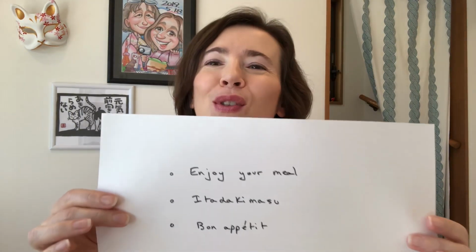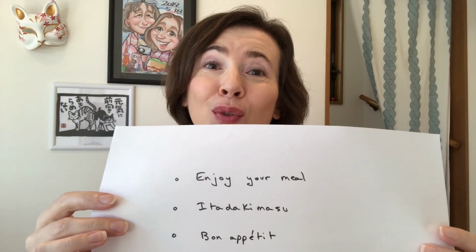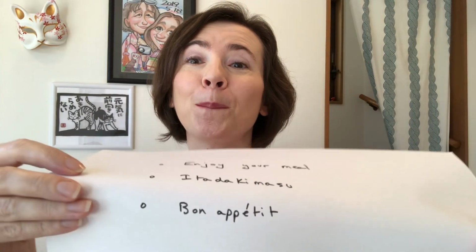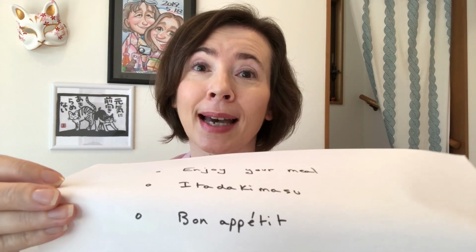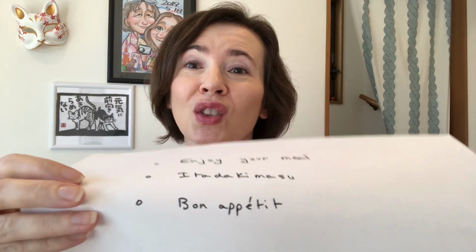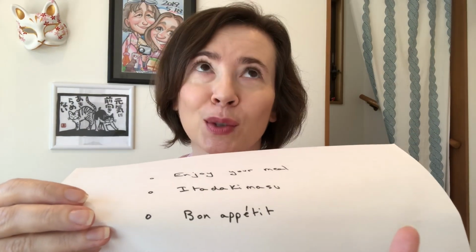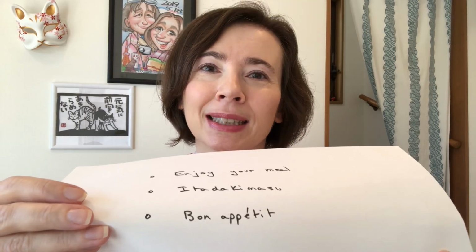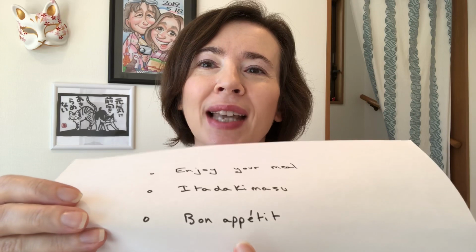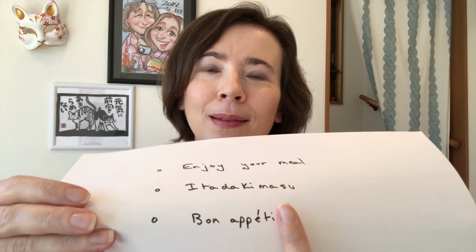Bonjour! Today's first expression is how to say enjoy your meal. You also use it in French very often, it's bon appétit. Bon appétit. Please guys, do not pronounce the T at the end. It's not bon appétit. I hear so many people saying bon appétit. No. Bon appétit. Do not pronounce the T, please.